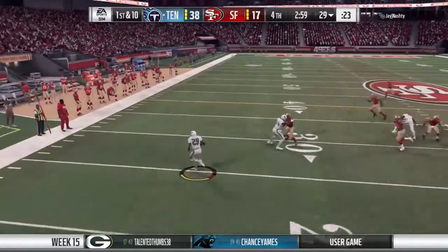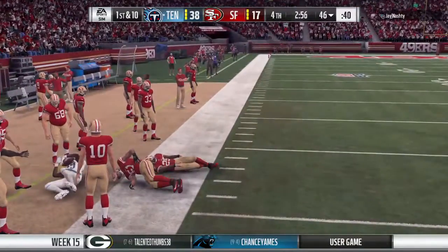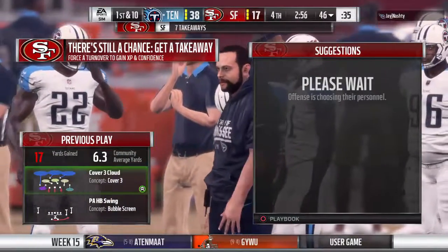Mariota now after the fumble recovery. He's going to flip that out to the flat. It's complete. And he'll be out of bounds up past the 45. 17 yards on that play for the Titans.